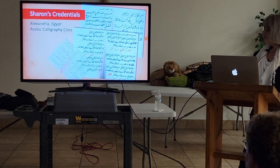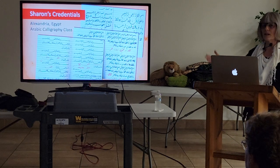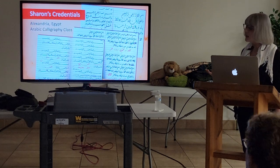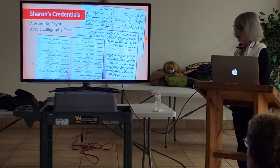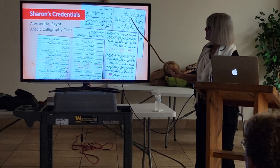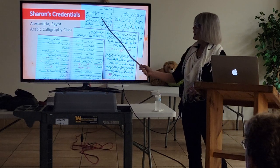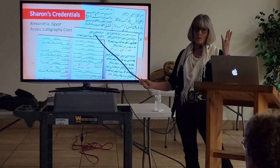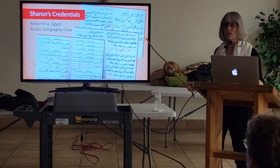Another one, and another one. So why am I showing you three different pages? Because hopefully even to you, you can see we have different scripts going on here. This is one kind of style of Arabic writing. This is another style. And this is another style. So four different styles that I had to learn.